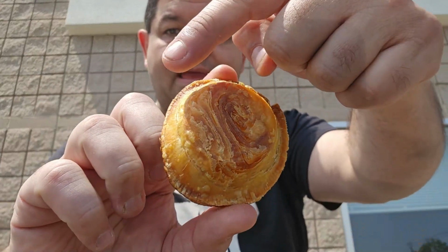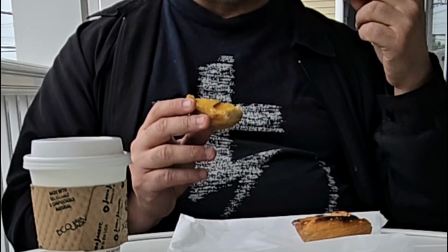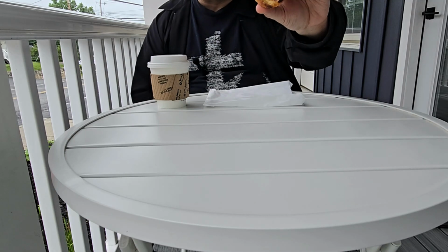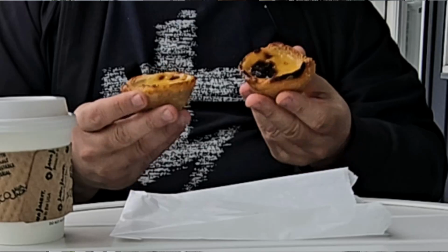So the crust is not as crispy as the previous 2. It does have a little bit of crunch on the outer edges. It's more tender than crispy. It's got a nice flavor to it though. I would say with the 2 that I tried over in Bridgeport, they were a bit more rustic and traditional. This is a little more modern and maybe a bit fusion-like. I mean, the crust and overall is very American-like, but the custard is definitely a little bit more European.